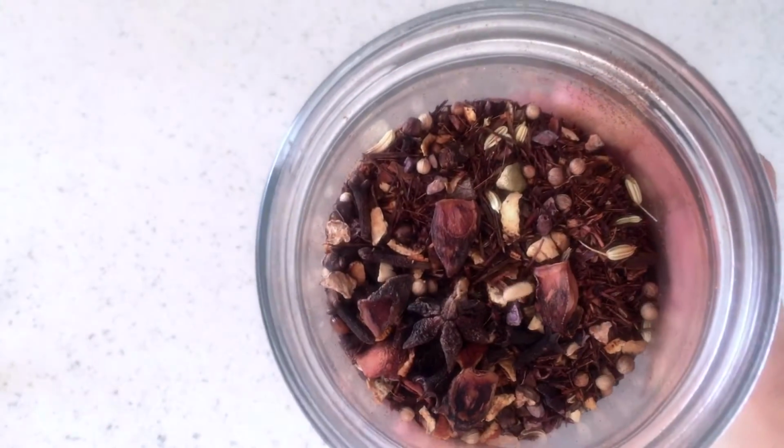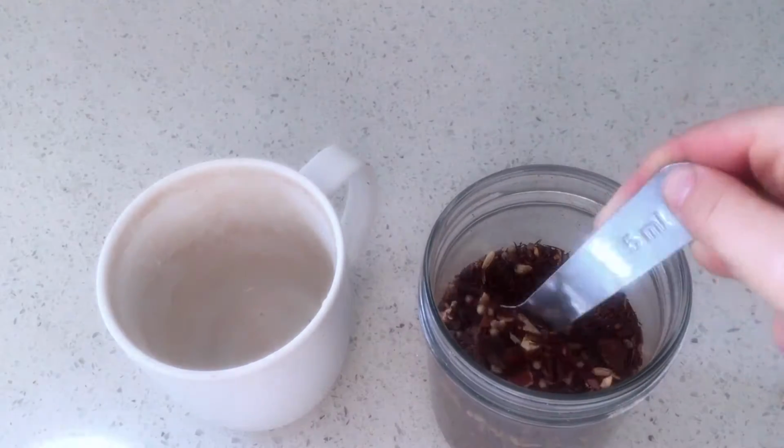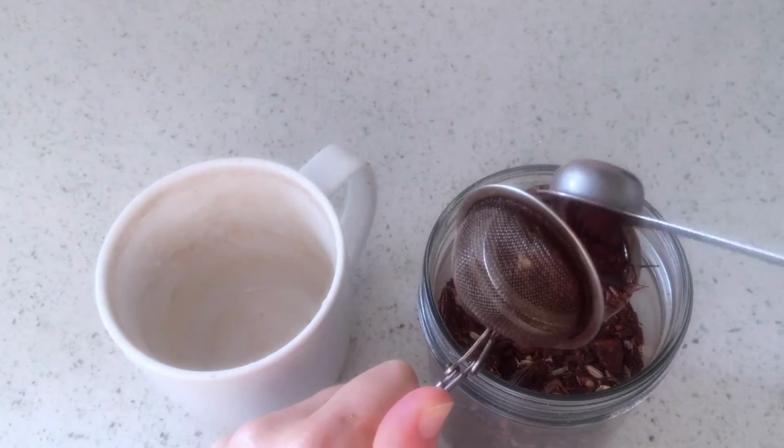I also had a cup of my favorite tea. At the moment, it's rooibos chai, but raspberry leaf tea is the best for if you're on your period and have cramps or PMS.